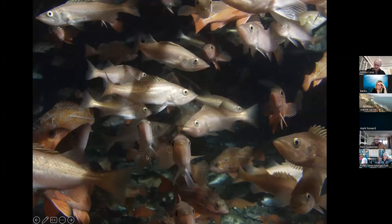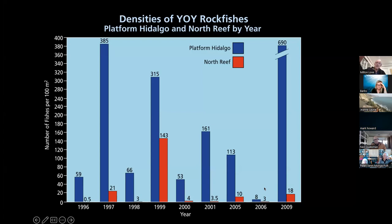The blue bars are the density. The higher the bar is, the higher the density. The blue bars are the platform. The red bars are the nearby reef. And the first thing you see is that there's a huge amount of variability for any of these pairs from year to year to year.